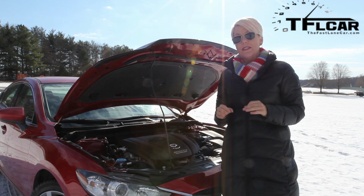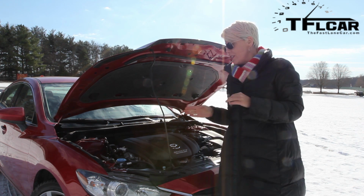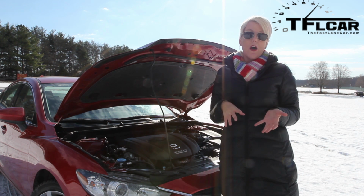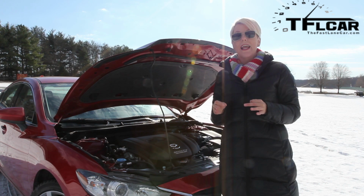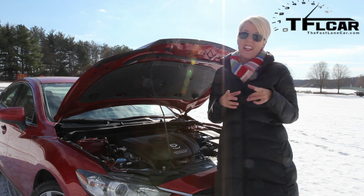Now, what's awesome is that Mazda does not punish you for choosing the manual over the automatic, especially not in this Touring trim line. You still get all of the standard features that you would with the automatic transmission. Now, I've heard rumors that there's a 2.2 liter Skyactiv diesel in the works, but there's no official release date set for that engine.